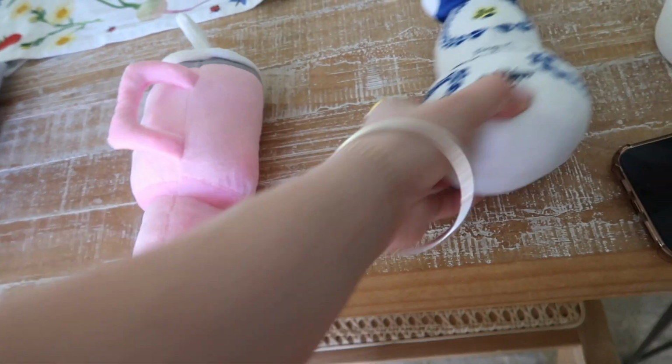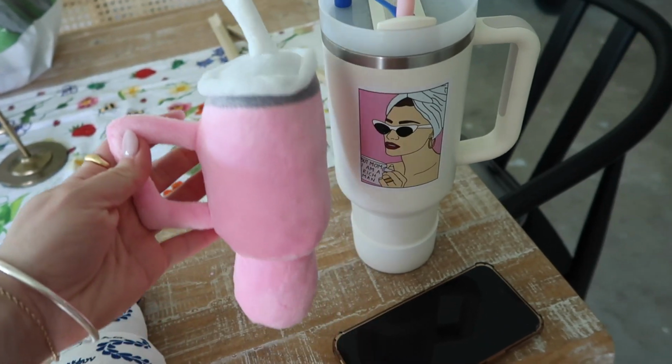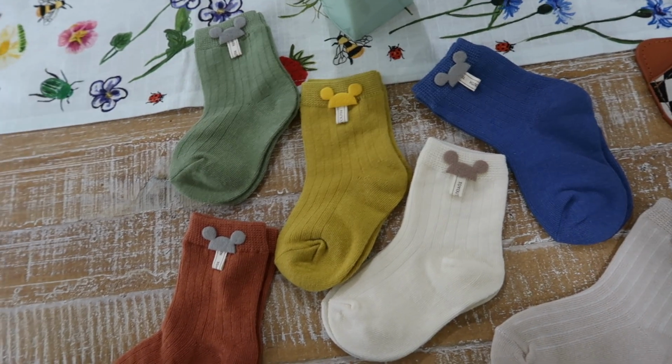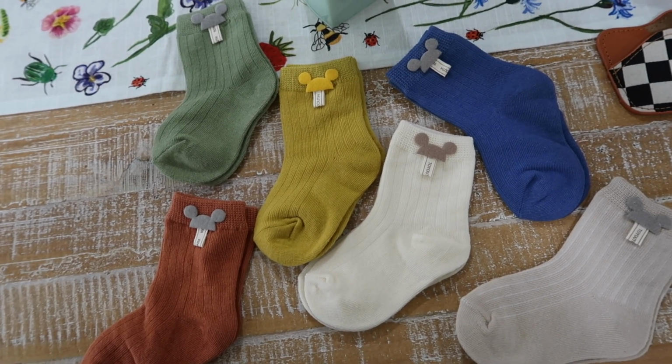I got the cutest dog toys. This one looks just like a Clase Azul tequila bottle. I'm obsessed. And this one looks just like a Stanley Cup. Look at that. These are so cute. Disney inspired socks for toddlers. I got the 6-pack for like $6. They feel really good quality. I love these colors for a toddler boy.